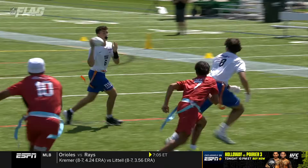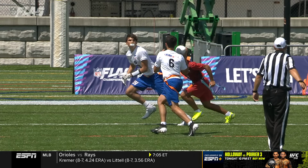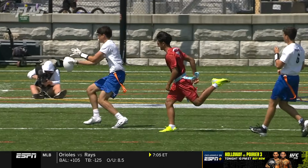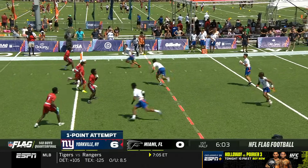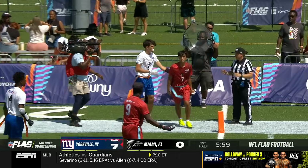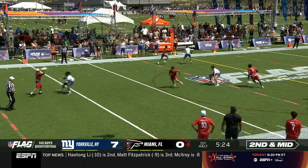The only flag football where your center can be the leading receiver. That's right. Remember, everybody's eligible. You take over. Hermisora trying to pick it up, and he does. And they'll have a 7-point lead. Only get about 3.5, maybe 5 a game.